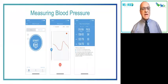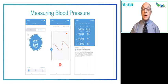So I did this on myself. I just wanted to show you how my program works. When I open the app, this picture at the left has a little start button. And again, there's no wires or anything. It's all Bluetooth directly to the blood pressure cuff. I click the big blue start button. Actually, I can choose whether I want it to just check one pressure or three pressures. So I press the blue button, and then you can see the little ticker at the left is moving up the line, and you can actually see my pulse waveforms as it's measuring.